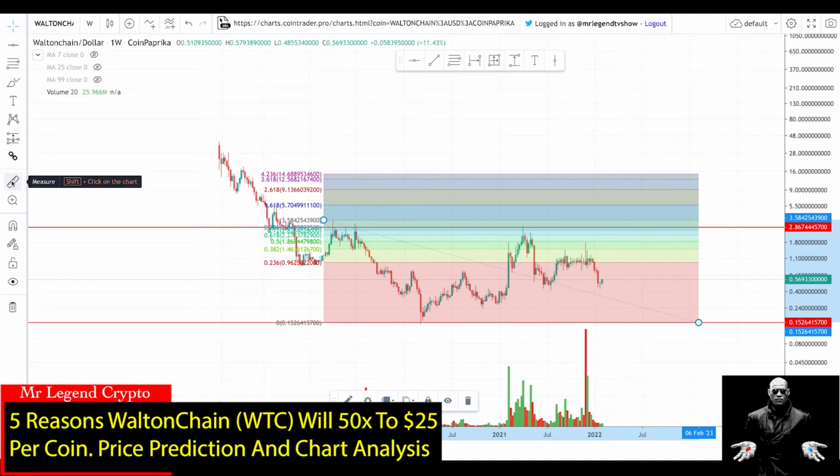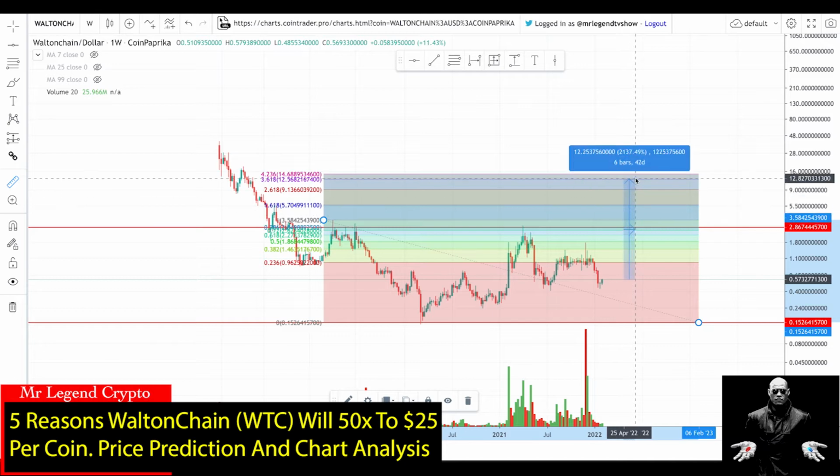Let's use the Fibonacci extension. So let's go to the 3.5 as the highest point, and we'll come to the bottom of the bear market. From our current price position, if Walton Chain is going to do what Bitcoin and Ethereum have done in the market, we're supposed to see a 20x return, and that's at the minimum. Walton Chain will go to like $10-12. Very, very possible for it to go to $10-12.